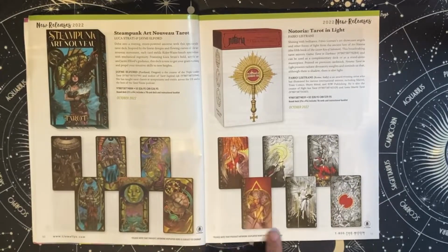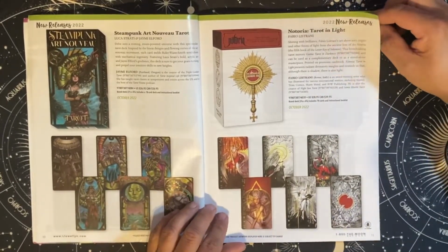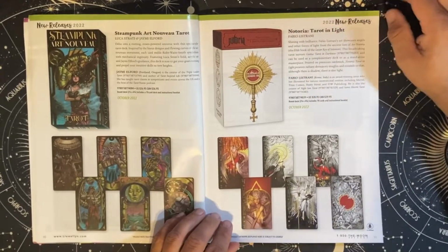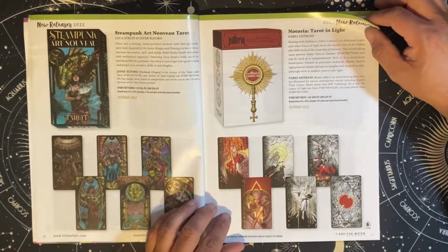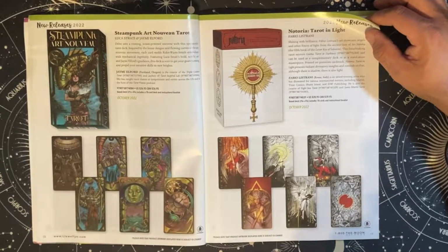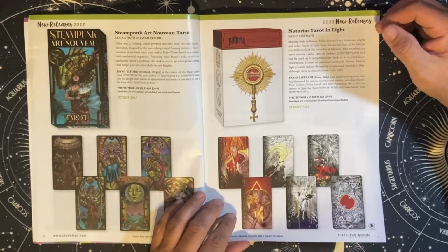But yeah, this Notre Tarot in Light is interesting to me a little bit. Now the Goetia Tarot I was out on and didn't like, but this might be something I might consider too. I just have the feeling that the system is going to be weird because it's angels, and it won't fit what I think of tarot. So, we'll see.